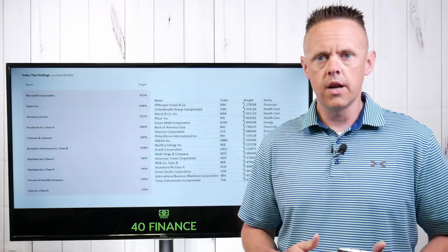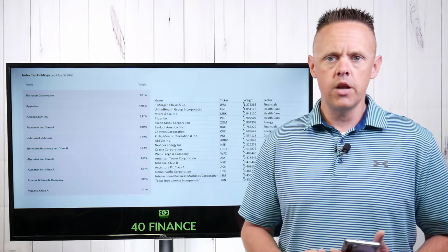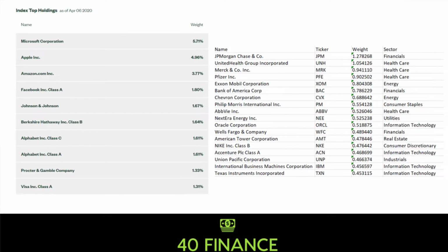All right, this slide here is a little bit of an eye chart, but it goes over some of the holdings so we can get a better feel of what percentage of the SPY is made up of what companies. Off to your left here is the top holdings, and you see Microsoft at the top at 5.71%, followed by Apple, Amazon, Facebook, Johnson & Johnson, Berkshire, Alphabet, Procter & Gamble, and Visa.